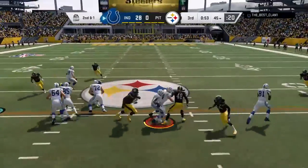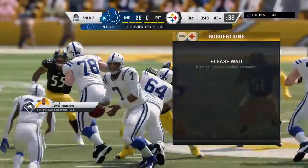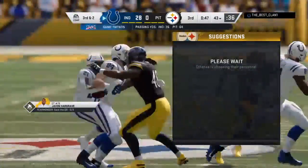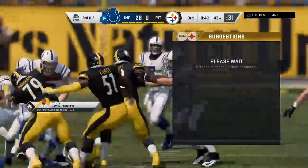They stay on the ground. Again, it's Hines. And maybe a measure of revenge there. He's had his way in this one, but this time they get him behind the line. They'll wind up losing a yard on the play, and they're going to face a 3rd down.